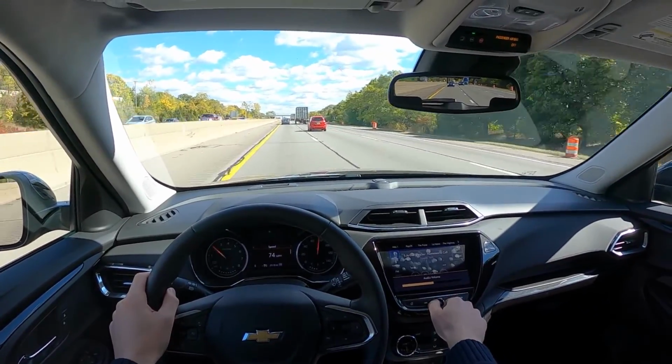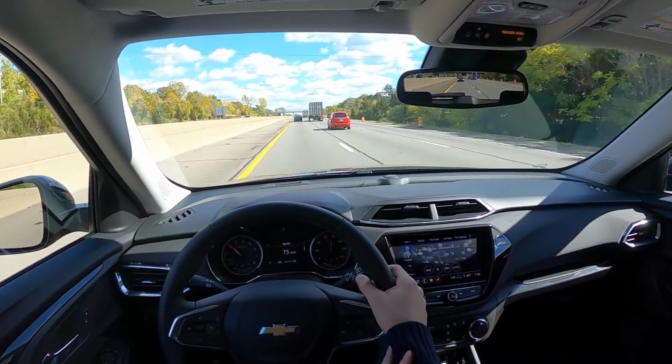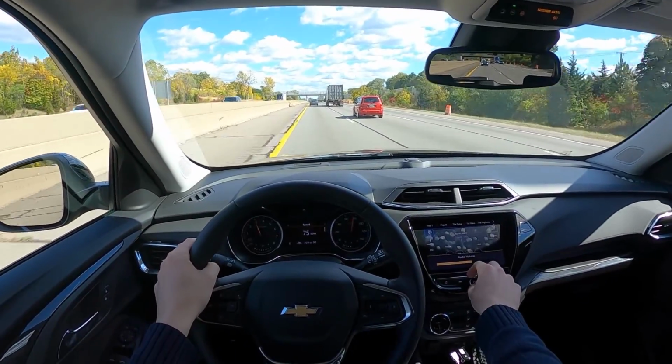Now this song can really test the limits of an audio system. So let's see how the Trailblazer's 6-speaker system handles it.